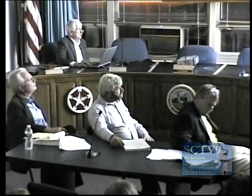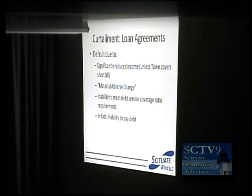I'm sure we'd be in default under our loan agreements. We'd have significantly reduced income. We're not operating a third of the time. It would be considered what's called a material adverse change. We have certain debt service coverage ratios that we would not be able to meet. In fact, from our modeling, if we would reduce to 2,900 megawatt hours a year, we wouldn't even be able to pay the debt.